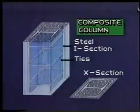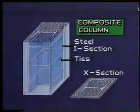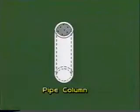Composite columns consist of structural steel or cast iron column encased in concrete reinforced with both longitudinal and transverse reinforcement. Pipe columns are normally of circular, rectangular, or square hollow sections filled with concrete without any additional reinforcement.